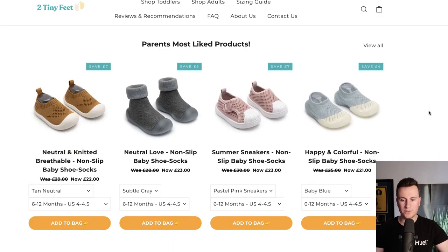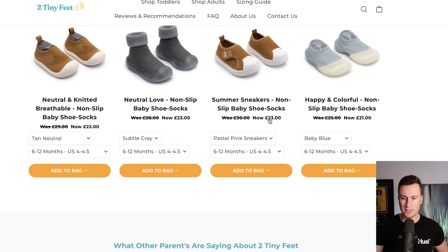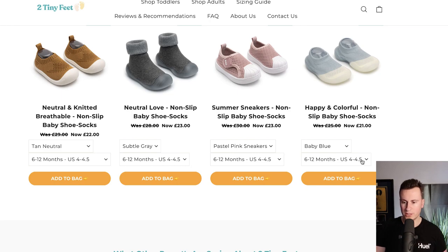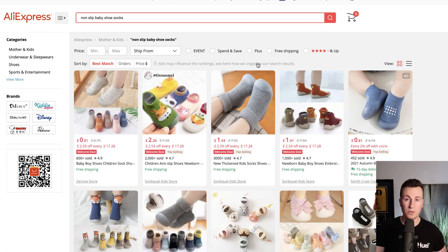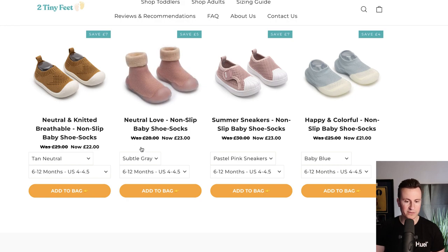Then we can see there's a few different designs, all in all. So 23, 22, 23. And we'll check a couple of other different sizes. 21. So they're all the same price by the looks of it, no matter what size you're going for. I did find quite a few suppliers on AliExpress, so we can get an average. But basically, they're selling the product for, let's say, £20 a pair, £22 a pair.